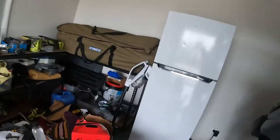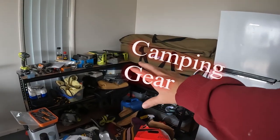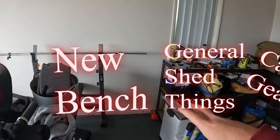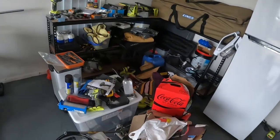But yeah, what I'm thinking is camping gear in the corner, general shed things here, I don't know. And then I've bought a bench to put together for here, for like tools and things. Just trying to make this a bit more of a usable space, because as you can see right now, it's just crap everywhere. So I'm gonna chuck you guys on a time lapse and see what the end result looks like.